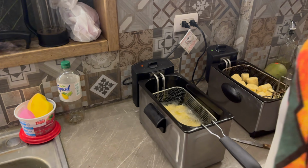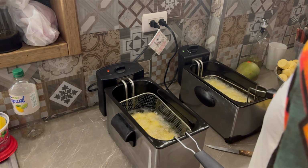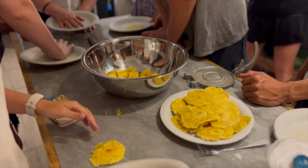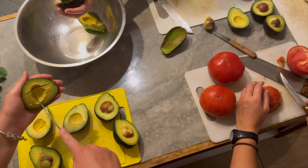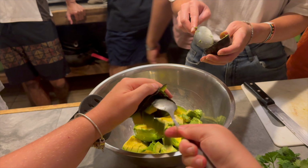In this class, we learned how to cook patacones. These are essentially twice-fried green plantains, which were accompanied by frijoles, guacamole, and pico de gallo. You will find these across many menus in Costa Rica and Central America, and it was so interesting to learn about the process behind them. P.S. If you didn't know, you can eat both green and yellow plantains. The yellow ones will just be a lot sweeter.